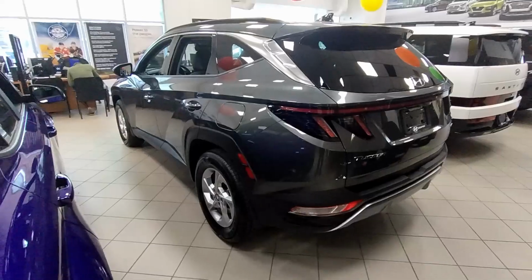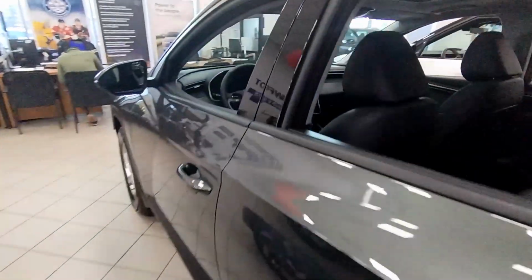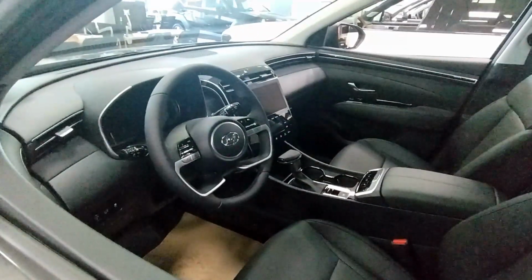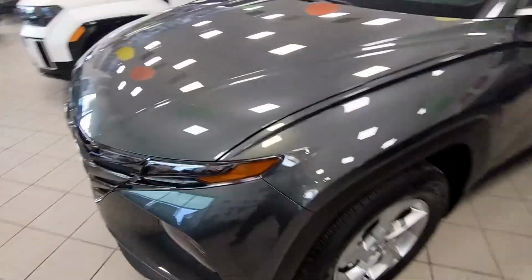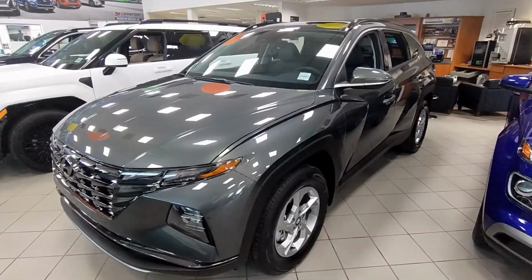This is the Tucson, and the Tucson is the second most popular car that we have as far as selling, and it is a great car, shown here in the Preferred trim, and very, very popular.